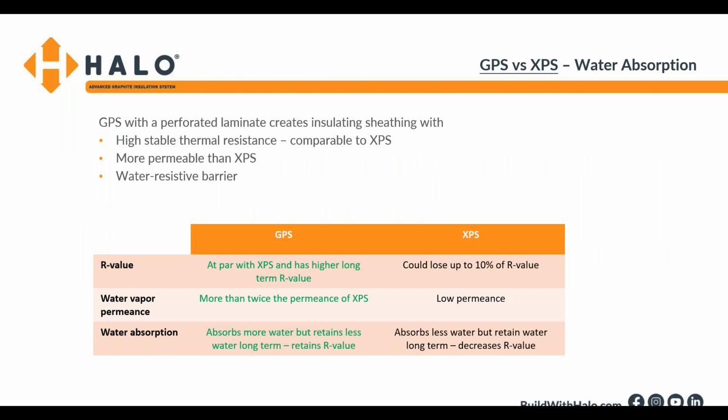Okay, so that's why we chose GPS as our insulation material for Halo. It provides all the benefits we were looking for: high, stable thermal resistance comparable to XPS, and a higher long-term R value. It's more permeable than XPS, so it doesn't retain all that water, and it acts as a water-resistant barrier.